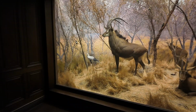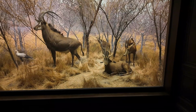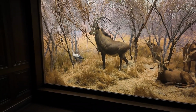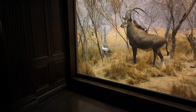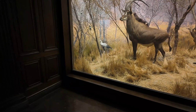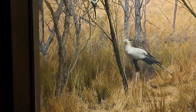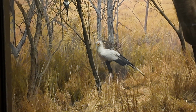Some sable antelope. That male is majestic, huge. His horns are beautiful. There's an eagle back here called a secretary bird. Looks like an Egyptian eagle to me. It's got some long legs. It's like an eagle and stork combined.